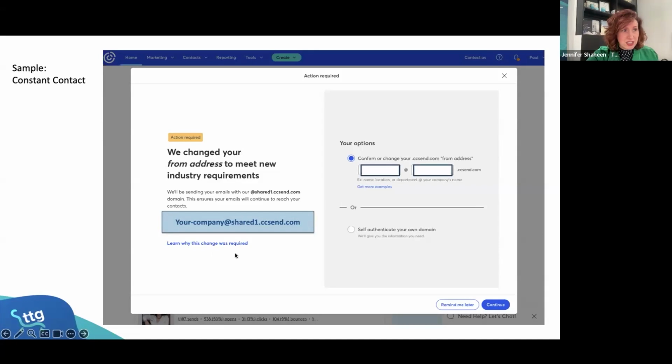Now, basically, what this means is that you can make sure that when it appears in the inboxes of your customers, it's connected to your URL, your domain, your web address. If you don't, then Constant Contact is explaining that they're using it on a shared basis, and they're probably varying this for multiple accounts. Okay. So this was the option you really should do: self-authenticate your own domain. This is super important. If you have not done this, please make sure you're doing this.